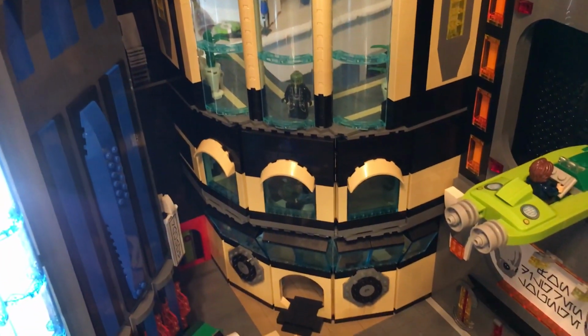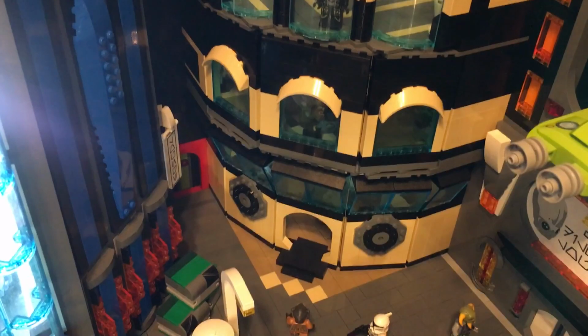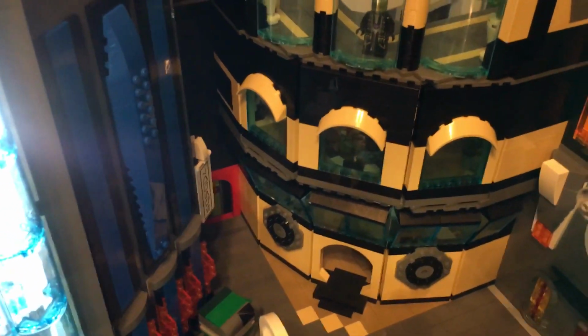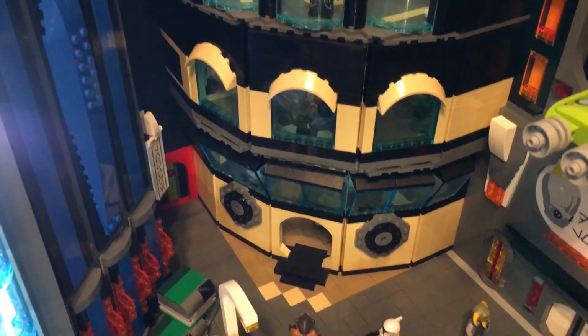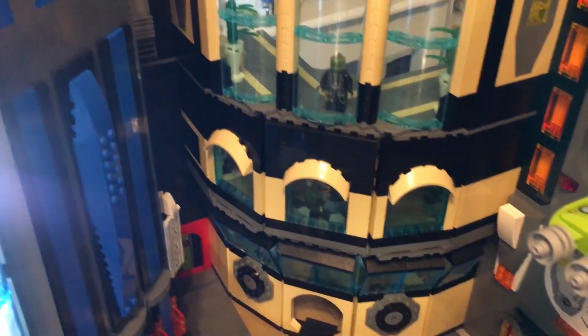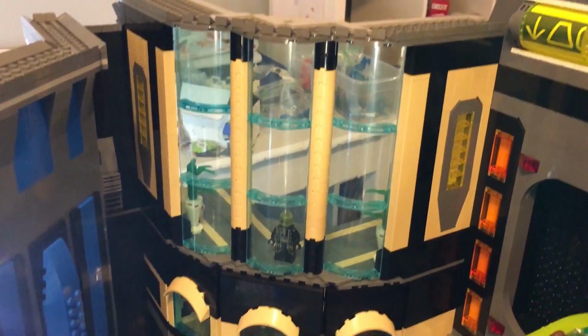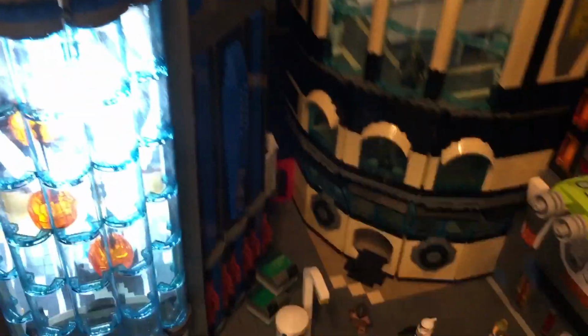This round building right here is a bar, very upscale. It's more like a sports bar. Fun drinks, carrying on. It's got several floors to the bar. There's the bar owner. He's the guy that owns the place. He's in his luxury penthouse suite above his bar area.